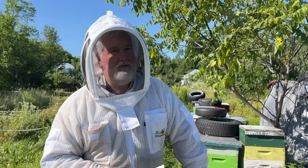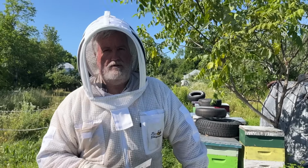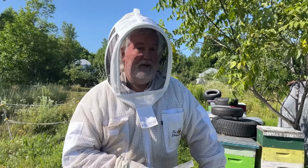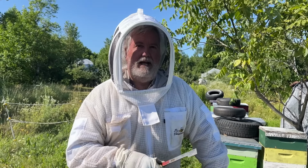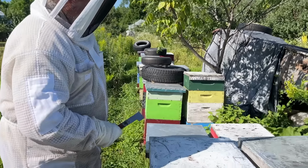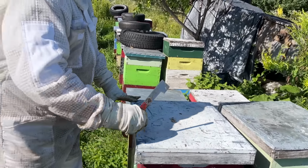It's about 2 to 3 weeks on average since most of my mite treatments are done. Might be a good idea to do some sampling soon to see how those treatments worked. But anyway, right now what we're going to do is have a look at this hive.